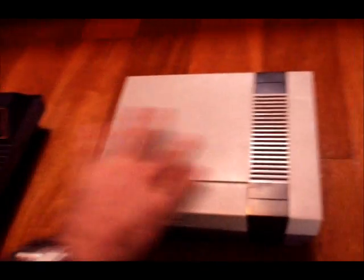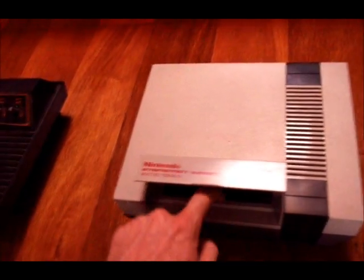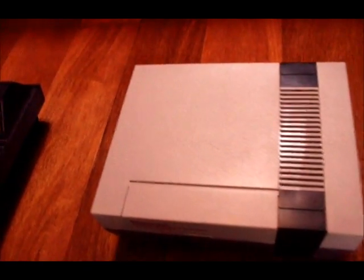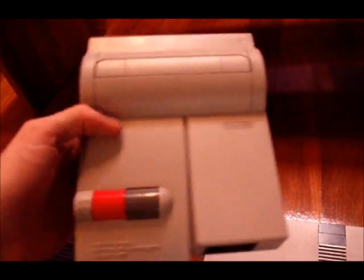Now over to Nintendo, which is my favourite console brand. Got the toaster. I put a new 72-pin connector in there because when I got it, it just had a blinking light, wouldn't read the game. And then I found one of these, which is the top-loading NES.